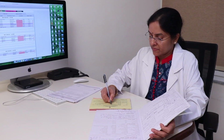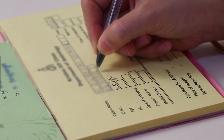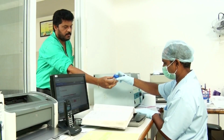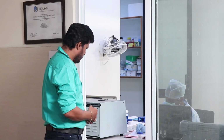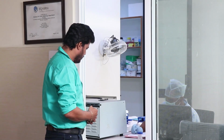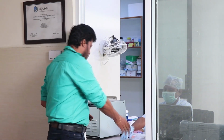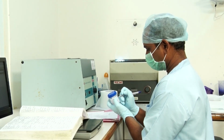After receiving the requisition slip from the gynecologist for the semen analysis test, the male patient has to submit the semen sample as per instructions given in the semen sample collection kit to the andrology lab. At the andrology lab, the lab technician, after receiving the semen sample along with the requisition slip from the patient, will verify the patient details and test details, and then the semen sample container is duly labeled in the presence of the patient.